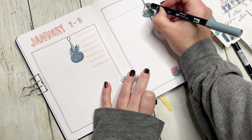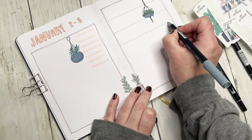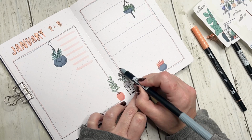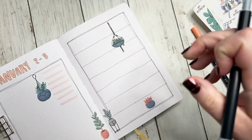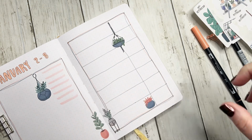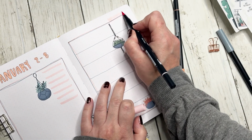For the right side, because of the fact that I'm following the perfectly imperfect mentality, I just used a gray Tombow marker, the fine line end, to create the lines. I really love how it looks when the lines aren't perfectly straight. And then of course I need my separating line because again, the right side will be used for meals and the left side will be used for my daily tasks.